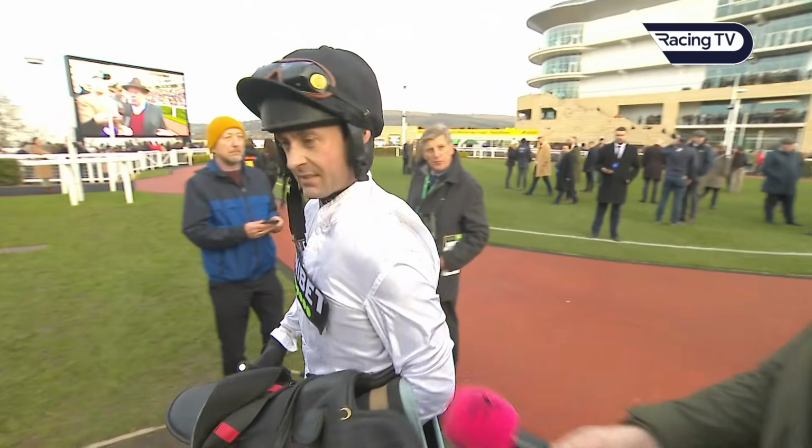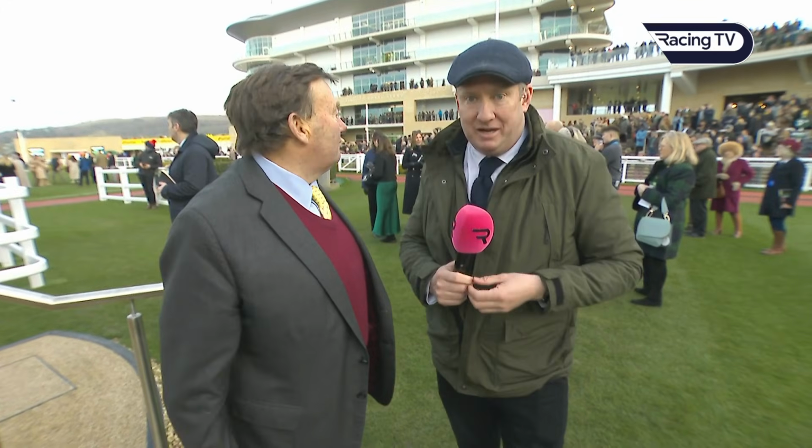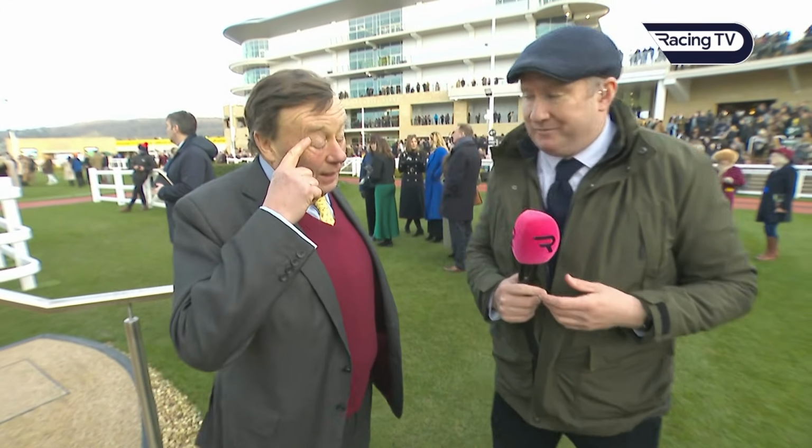Well done. Thanks. Joined now by Nicky Henderson after watching Constitution Hill making a perfect 10 from 10 in the Unibet Hurdle. How was that to watch? He was very good. Of course he was. Once he gets the bit between his teeth, as they say, there was no point in holding him up from there on. There was nothing going to take him along.